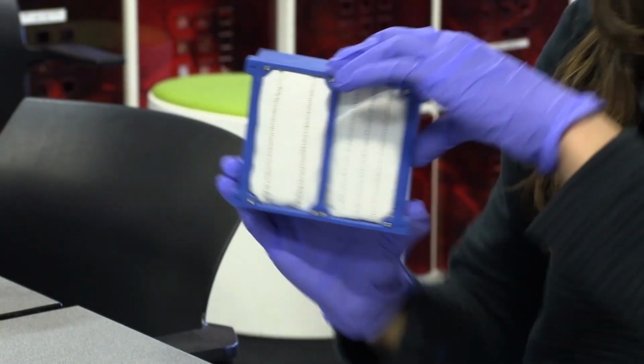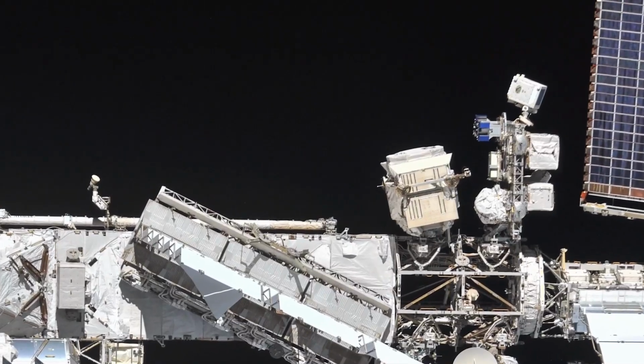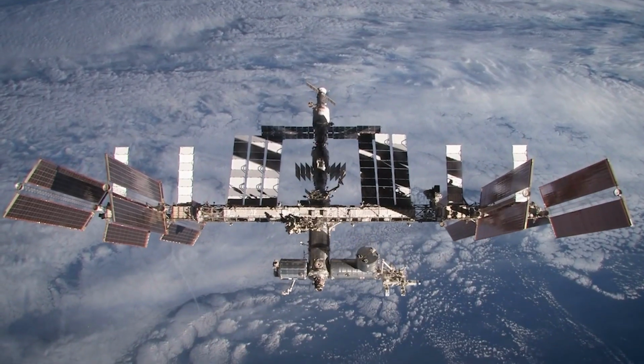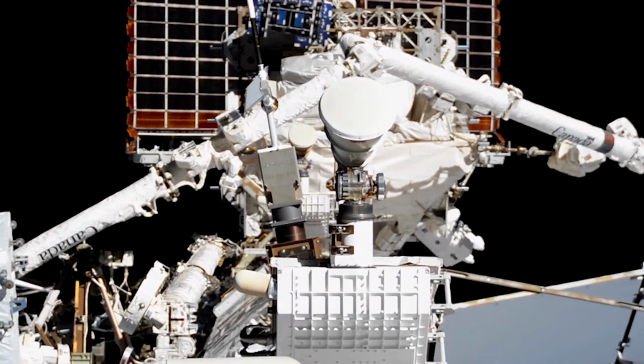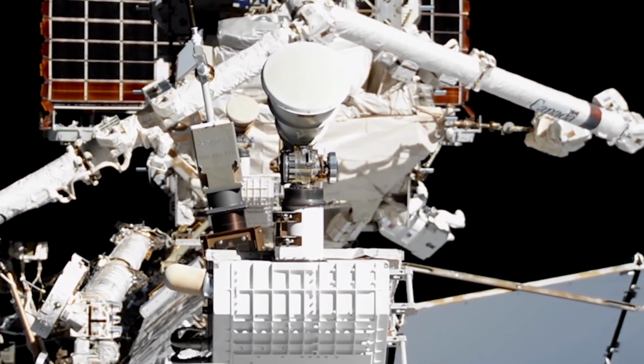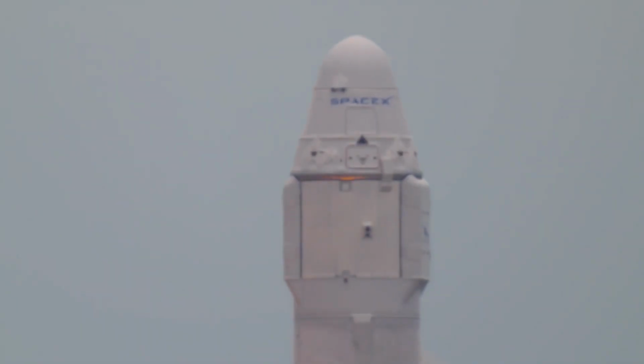In this experiment, we will be exposing 2 fabric samples to the space environment using the MISSE platform. When people think about the space station, they often associate it with this white color. And it turns out that white color is actually a fabric. That fabric forms the outer layer of something called a thermal blanket.